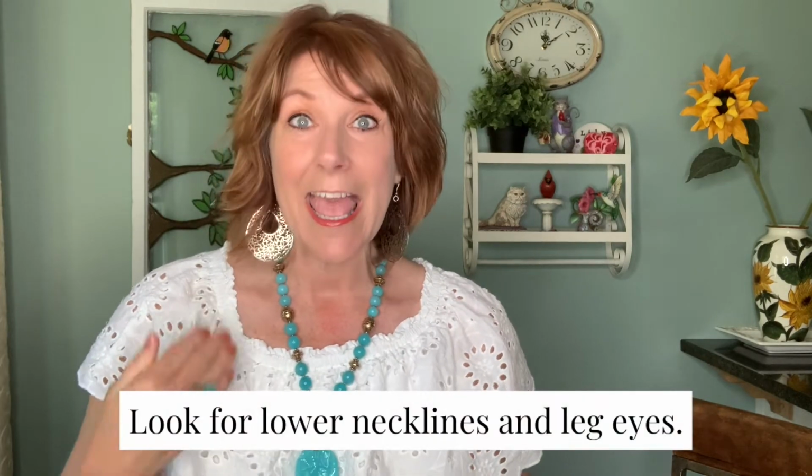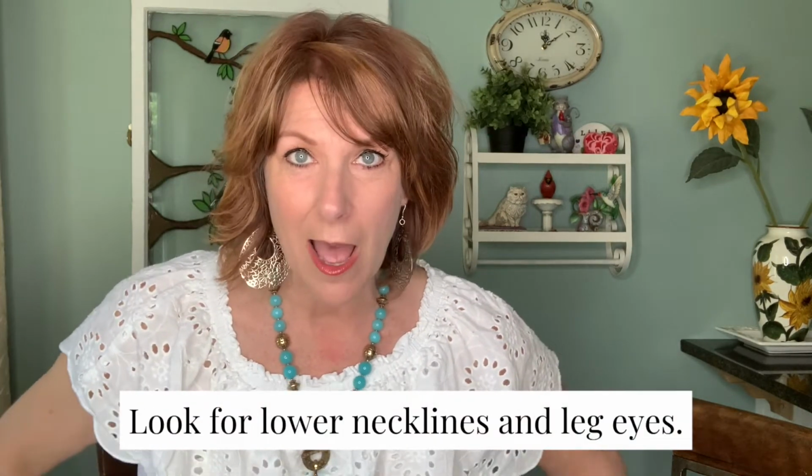What happens if you have a long body? Then you want to go for a lower neckline and lower leg openings on the bathing suit. You don't want to do a super high leg hole, because if you do, it's going to make your body look long, make your legs look super long.